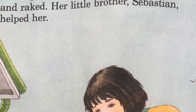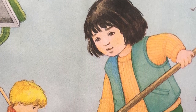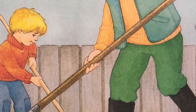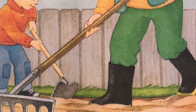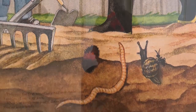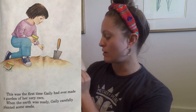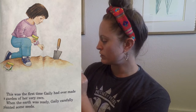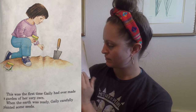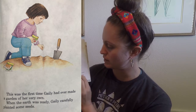The girl, whose name was Gailey, dug, hoed, and raked. Her little brother, Sebastian, helped her. Here, you can see Gailey and her brother and all the guys down here. This was the first time Gailey had ever made a garden of her very own. When the earth was ready, Gailey carefully planted some seeds. There she is, very carefully planting 1, 2, 3 seeds.